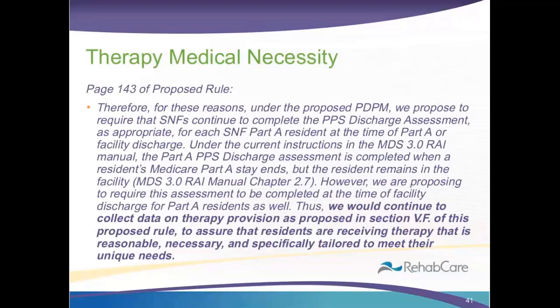I'm going to talk for just a few minutes about therapy medical necessity, because, and I'm not going to read this whole slide, I did want to talk about the fact that CMS is acknowledging that therapy is still an important part of outcomes for the patients. And what they essentially say in the proposed rule is that they want to assure that residents continue to receive therapy that is reasonable and necessary and tailored to meet their unique needs. And I know Mary's going to talk here in just a minute about the importance of what we do and the importance of function and those quality outcomes, not just for the patient, but to help that transition of care. CMS is saying they're going to continue to monitor that to make sure that our patients receive the best quality care possible.